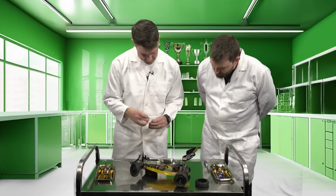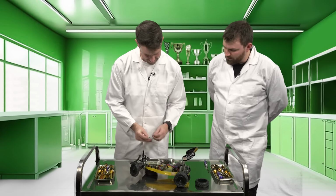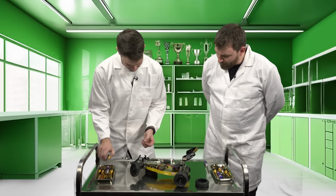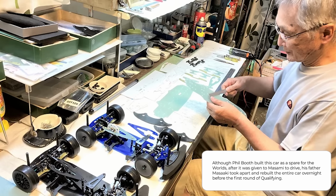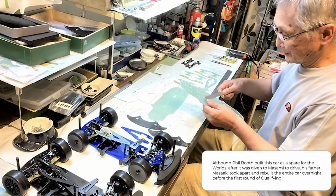So who do you think would have last built this shock? Phil? No, I think Masami would have done some. I think Masaki probably would have. Oh, I see, his father. Yeah. I reckon they would have been tuning it on the day, because I think Phil built up a few cars for people. And obviously, off they went. I'm assuming Phil would have been there as well.